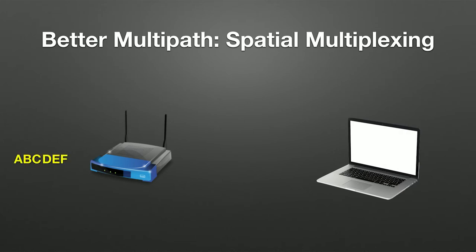So let's say we've got ABCDEF coming in from the internet. It hits our router. With a single input, single output device, we might have to first transmit ABC and then DEF. With MIMO, we can take these two parts, split them out over two radios, and transmit them at the same time, and then put them back together on the receiving end. So how can this work?